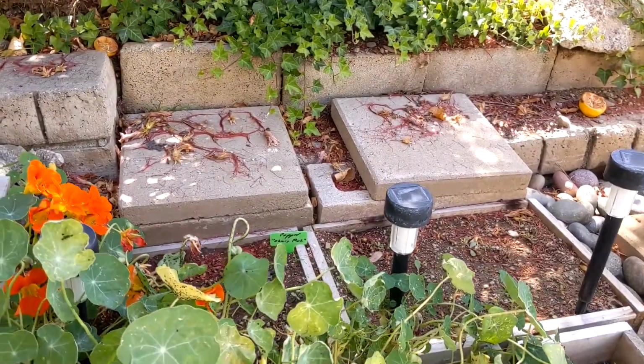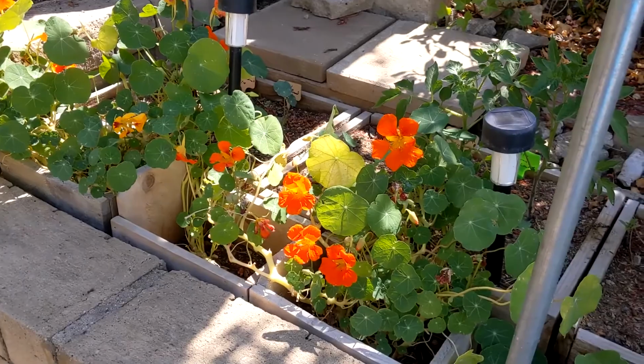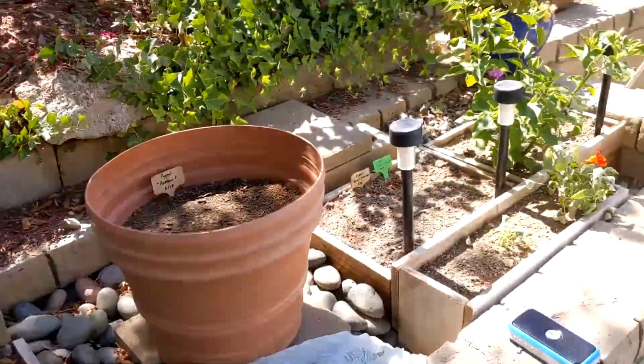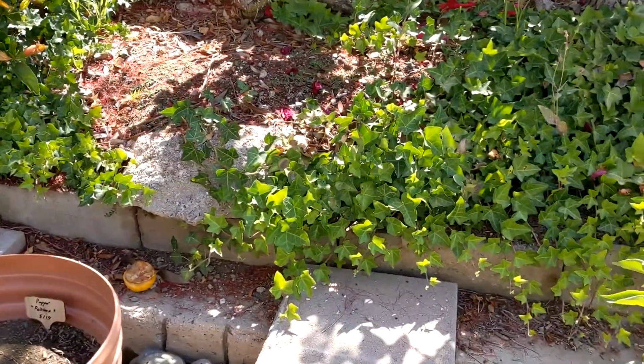So first things first, I need to tame this nasturtium plant again, and maybe harvest some seeds, but then I got to clean out the beds. So let's get some music on and the time lapse. Here we go.